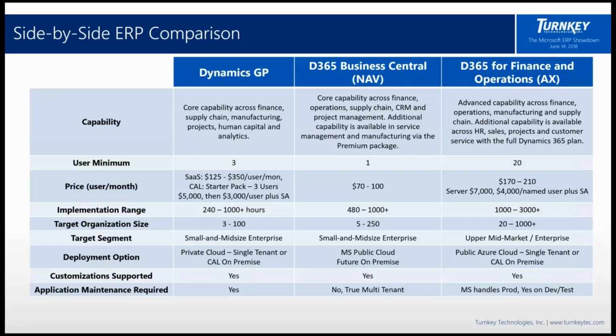Business Central, it's public cloud right now. That's great. It's a lot of security, high performance, highly scalable, future on-prem. It's coming. Everybody wants some on-prem options. AX, public Azure cloud, single tenant. It is single tenant. Okay, so again, if you get into that, on-prem, there's going to be an on-prem option. I think we can license it on-prem today. They all support customizations. Architecture is different.